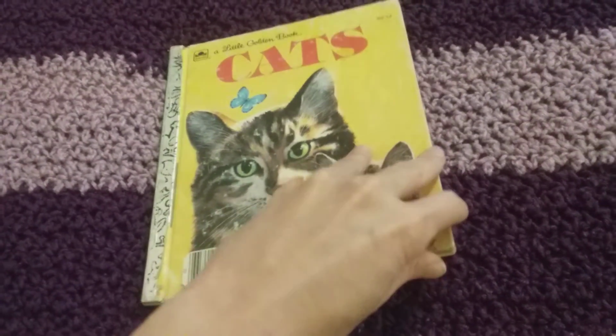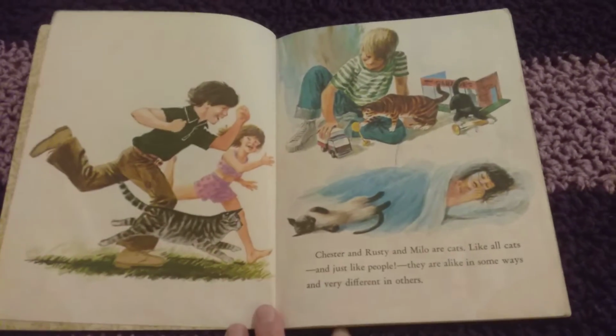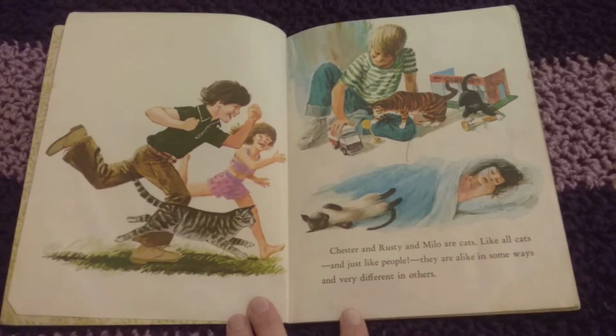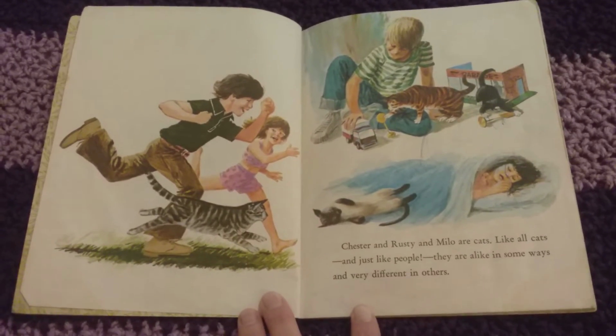Cats. Chester and Rusty and Milo are cats. Like all cats and just like people, they are alike in some ways and very different in others.